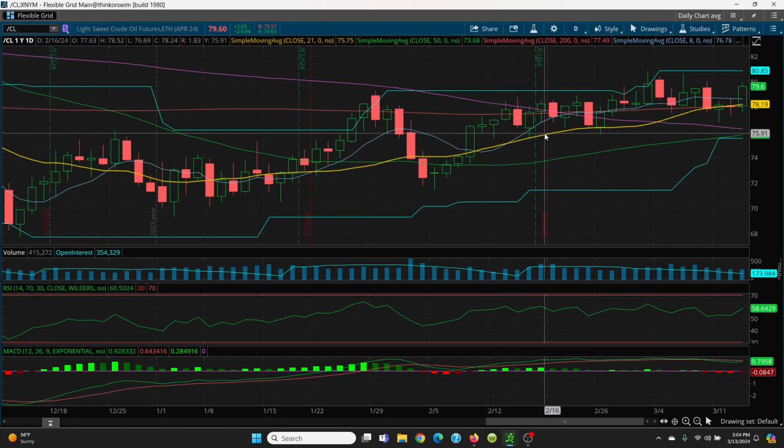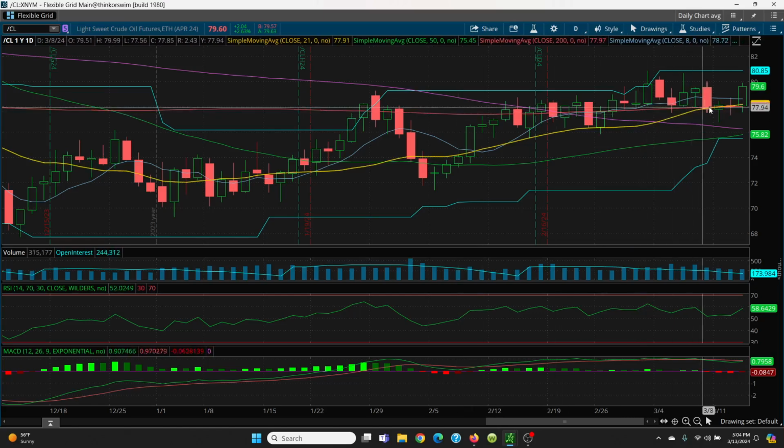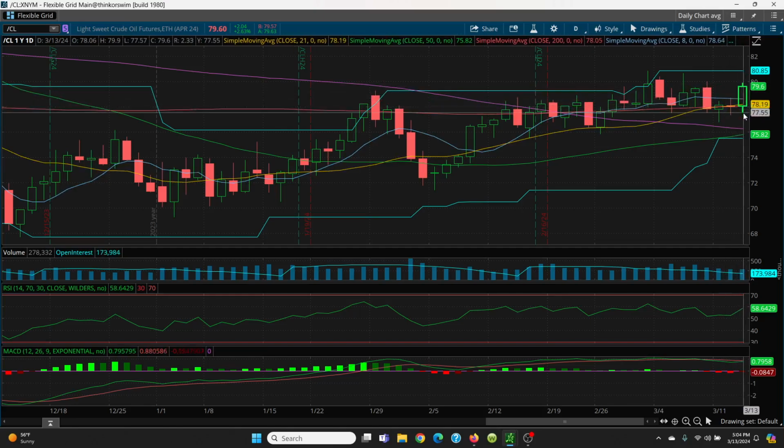78.64, 78.19, and then that 200 SMA here sitting at 78.05. Very, very good support levels here on this candle. Now, again, if that's lost, we just look to the bottom of this candle, today's candle.